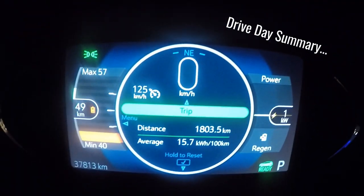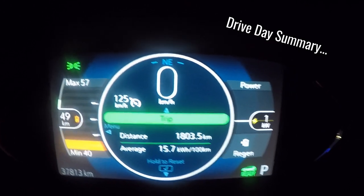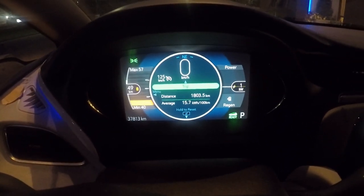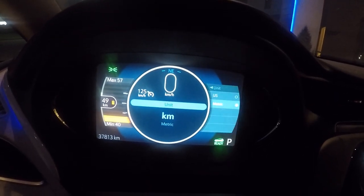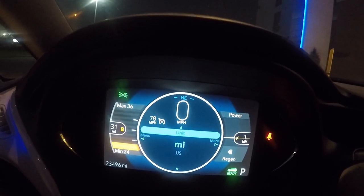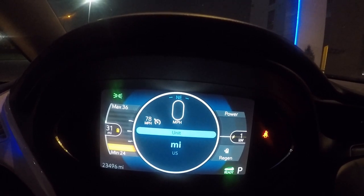Hotel for the night. We've never been below that kind of 50 kilometer, 49, 48 mark. It's rarely been in the orange. We've done pretty well. This is all kilometers, obviously. Let's see if I can find the mileage for our American friends. So it's always been that comfortable. Looks like 20, 30 miles. We've never been down too low. We certainly haven't hit reduced propulsion.